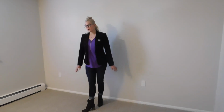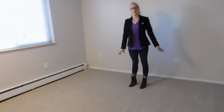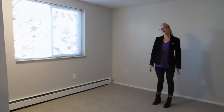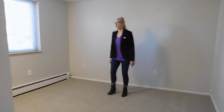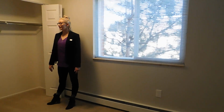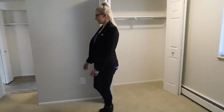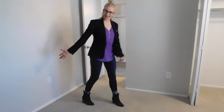This bed space is large enough to fit a queen size bed as well as extra furniture if you have dressers or nightstands, that sort of thing. You can also fit a king size bed as well. With that being said, you have great closet space in here that you can add extra shelving to if needed. And that's going to be your master suite.